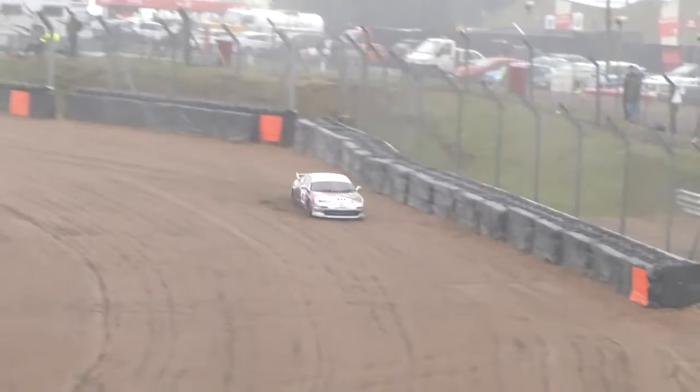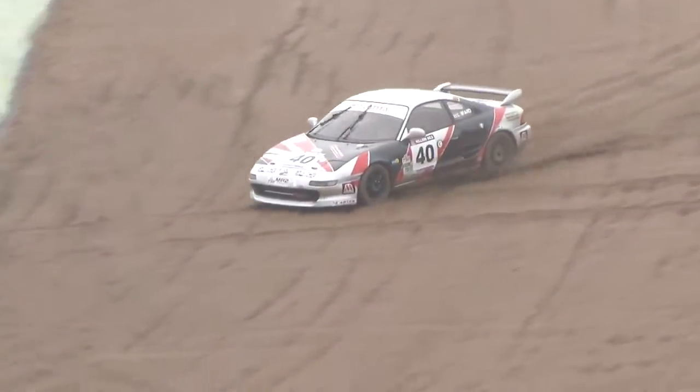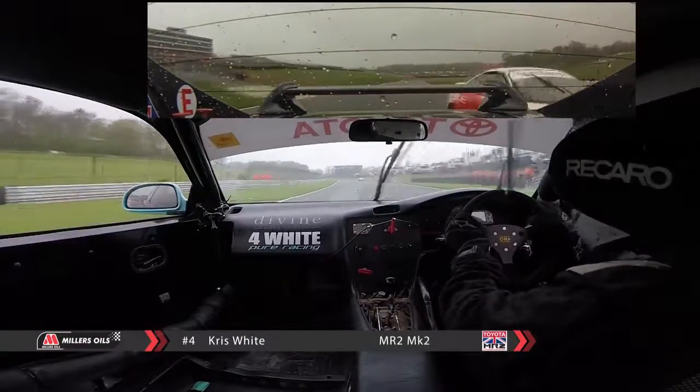There's one of the Mark III's going through. I think that's Andrew Strange. Oh, and off. That's Lewis Ward into the gravel trap. Keeps the foot in, and he gets out of it again. But Lewis Ward, he was running in around about 6th position, I think it was. He loses some positions.